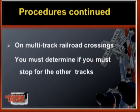If you have a bus length in 15 feet, you will have to stop before crossing that next track or the next set of tracks. You must be able to see the tracks clearly before proceeding. It is better to err on the side of caution than taking a chance.